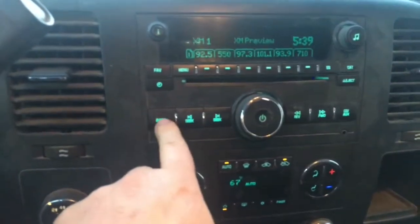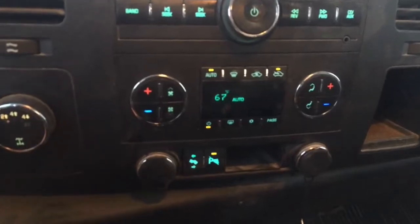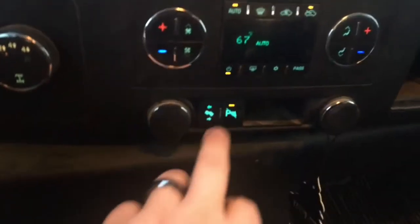You got AM, FM, and XM radio on here because it was an LT. Dual zone climate control because, well, guess what, it was LT. It's even got adjustable pedals. Looking at the option codes on this tonner, it looks like it's got 3.73s with the locker, like I figured. I could just tell that's the way it was working.